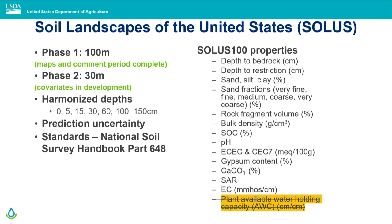For the 100-meter maps, we have targeted a standard set of chemical and physical soil properties that have been identified as key for interpreting soils for management and use. You'll see down there at the bottom, we have available water holding capacity on the list, which is, of course, a very important and sought-after soil property. We noticed with the 100-meter work that there were issues in the training data for this property that likely have to do with inconsistent attribution of the data. So this is something we're going to dig into a little bit further as we continue our work on the 30-meter maps and try to resolve that issue.